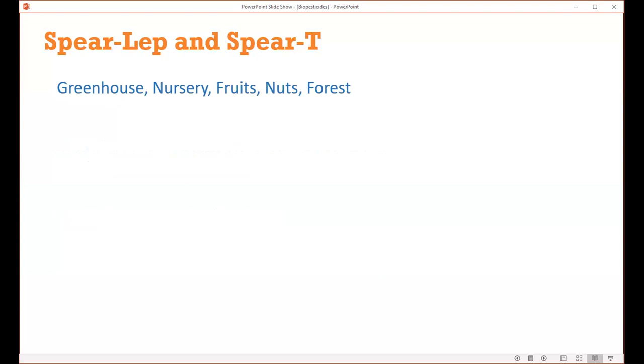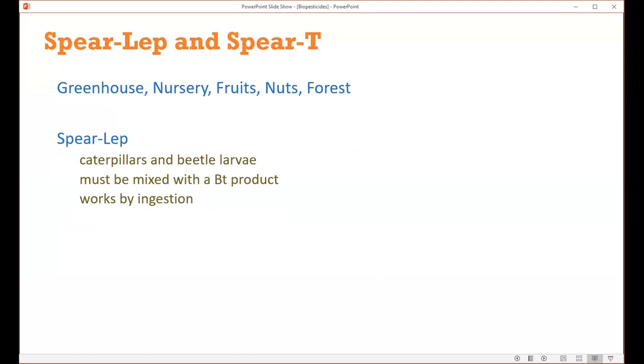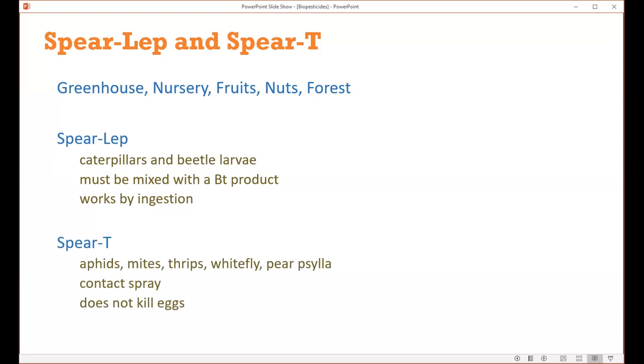So there's two products. The Spear Lep is for caterpillars and beetles, and it's mixed with that BT to give an even greater amount of efficacy. And then the Spear T targets those soft-bodied insects like the aphids and the mites and the thrips, et cetera. So that is definitely a novel product there.